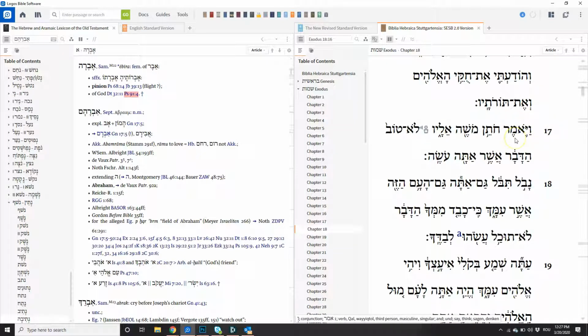Now, as you've seen, the imperfect also has some suffixes, but not every form has a suffix. Every form of the imperfect has a prefix. And when we have a yod, that yod indicates third person. When we have a yod with no suffix, that is third person masculine singular. So this is Qal imperfect 3ms. Amar, the lexical form, means he said or he spoke, and so the imperfect form would mean he will say or he will speak.